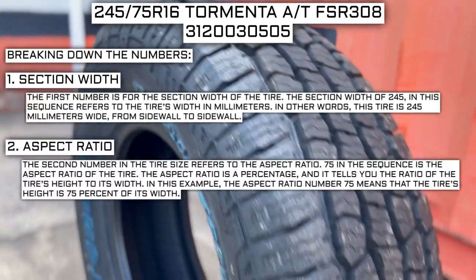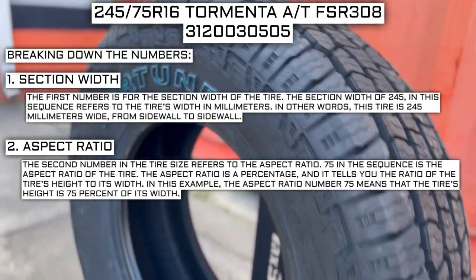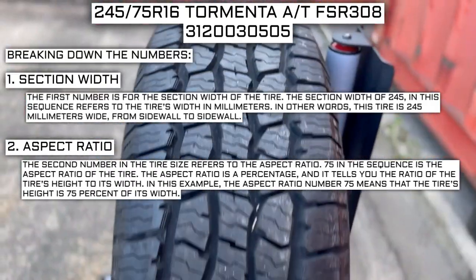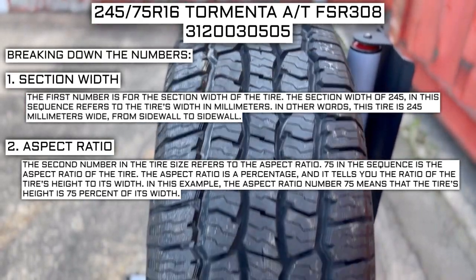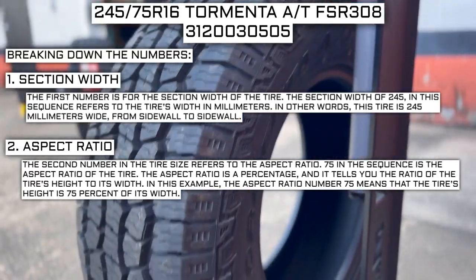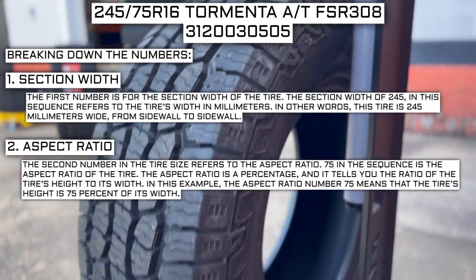The second number in the tire size refers to the aspect ratio. 75 in the sequence is the aspect ratio of the tire. The aspect ratio is a percentage, and it tells you the ratio of the tire's height to its width. In this example, the aspect ratio number 75 means that the tire's height is 75% of its width.